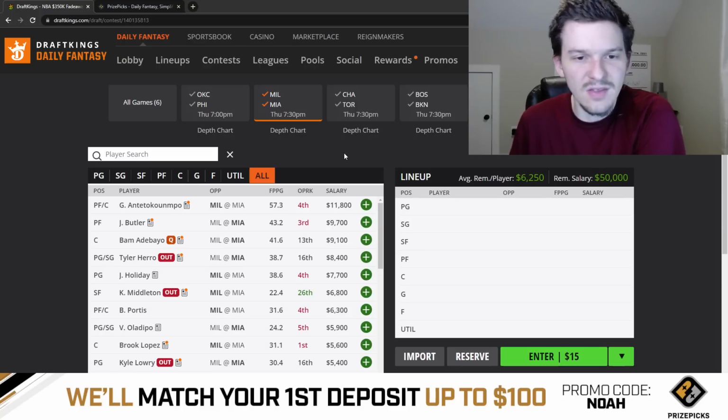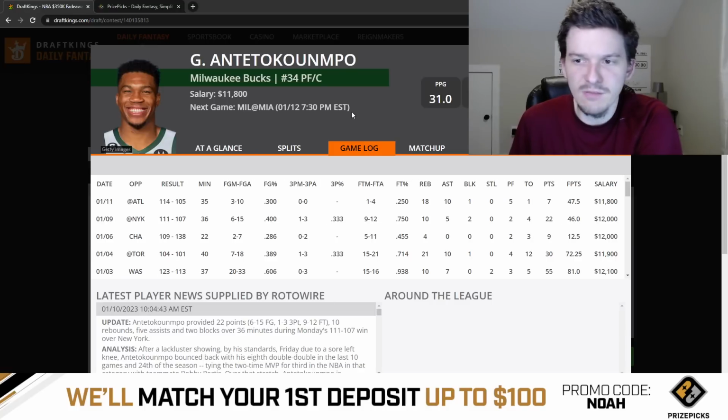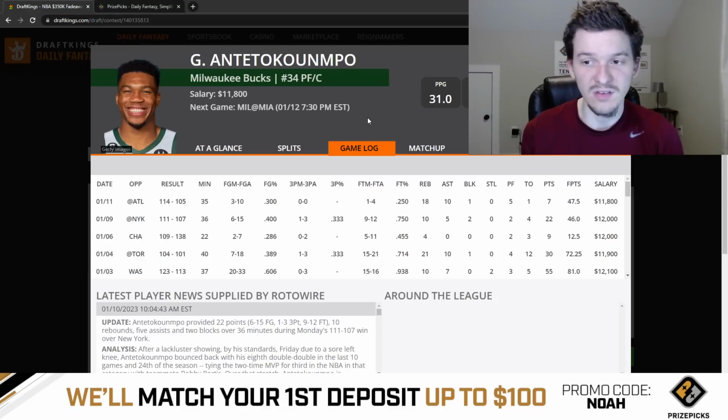There's always a chance that they rest guys on back-to-backs, but assuming Giannis plays, assuming Drew plays, Giannis at 11-8. I don't love this matchup against Miami. I think it's definitely a tougher matchup for him. Giannis has also kind of been underwhelming lately. Don't really know what's going on with him. He only had 7 points on Wednesday night against Atlanta. He had 18 rebounds, though, 10 assists, but only 7 points. Really weird game from Giannis.